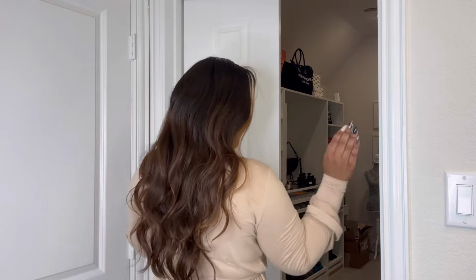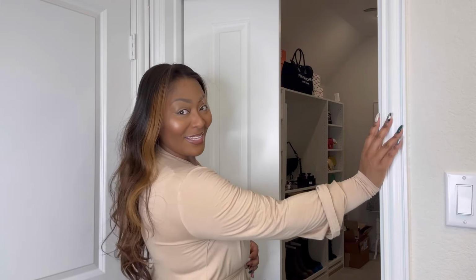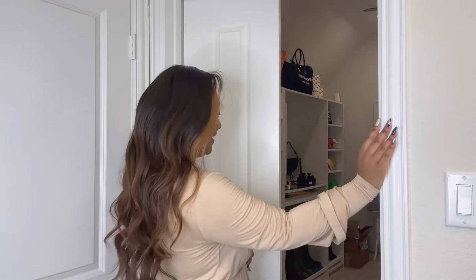Like, y'all, Junior is looking at me like, who is this? I had to run downstairs and go get my curling irons because I don't have nothing up here. But I need to invest in a hot comb. That's what I need to invest in. It's giving Beyonce vibes, okay? It's giving Renaissance. Okay, let's cut this.